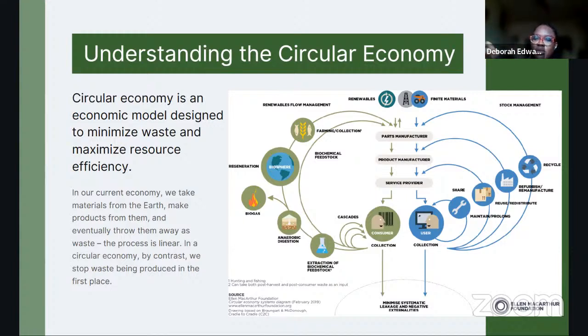These different steps are a way to ensure that materials are used for as long as possible. There's recycle. People often think, oh, circular economy is about recycling. Not necessarily. Sometimes recycling can be the very last thing you think about when it comes to circular economy, ensuring that you have gone through different processes before you get to it.